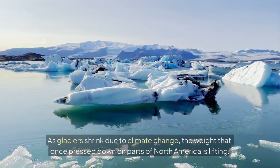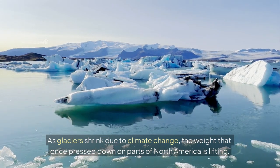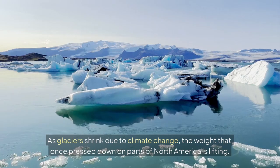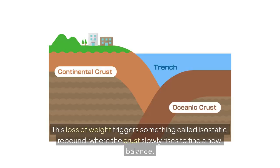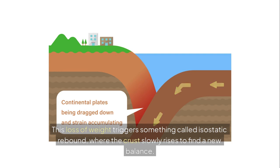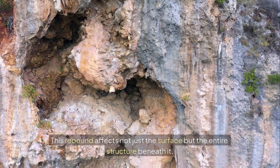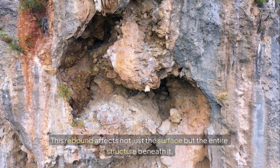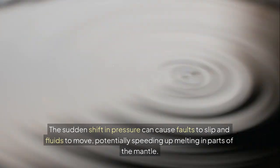As glaciers shrink due to climate change, the weight that once pressed down on parts of North America is lifting. This loss of weight triggers something called isostatic rebound, where the crust slowly rises to find a new balance. This rebound affects not just the surface but the entire structure beneath it. The sudden shift in pressure can cause faults to slip and fluids to move, potentially speeding up melting in parts of the mantle.